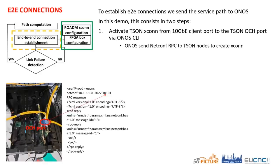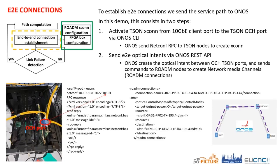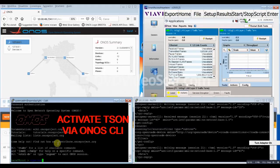First, we cross-connect a 10 gigabit Ethernet VLAN service to one OCH port on TOPOLOGY using the ONOS CLI command. Then, we activate optical cross connections inside ROADMs, sending an optical intent creation request to ONOS via the REST API, which contains the explicit path info. Let's see the live service activation.